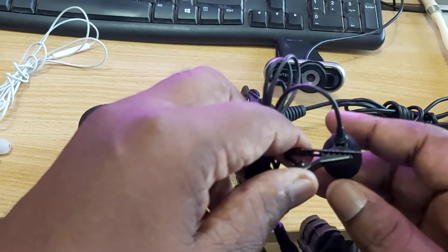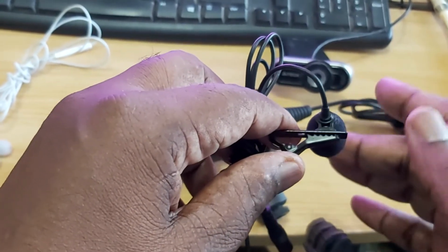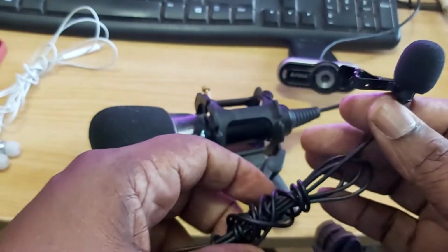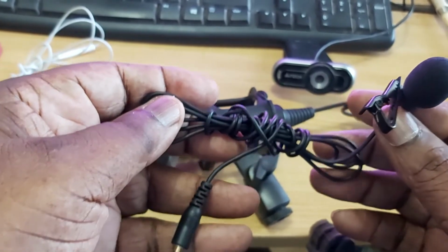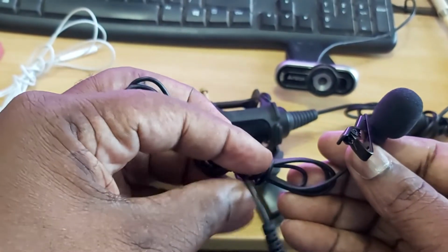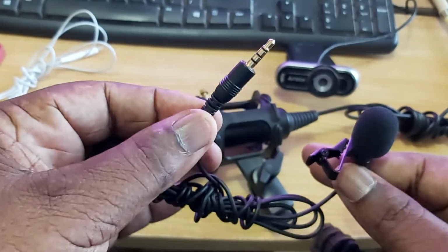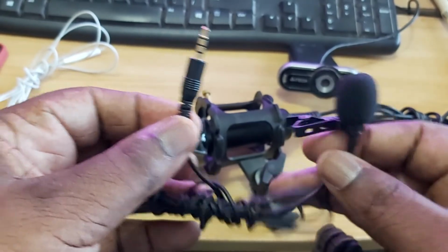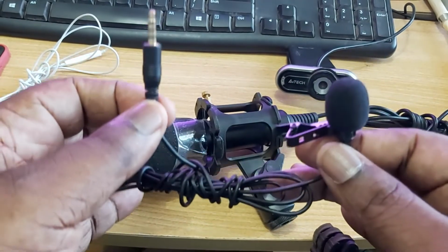You clip that on your collar or your shirt or your blouse, and it holds the microphone very still, and that actually makes for decent sound quality. It's not rubbing up and down against a lot of stuff. As you can see, this is a 3.5 millimeter, your standard earphone microphone jack. So if your phone has plug-in earphones, then you'll be able to use this.